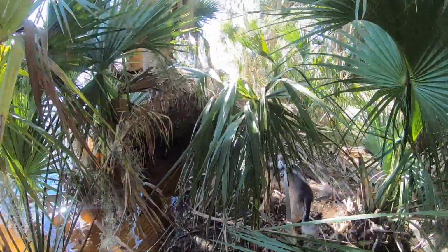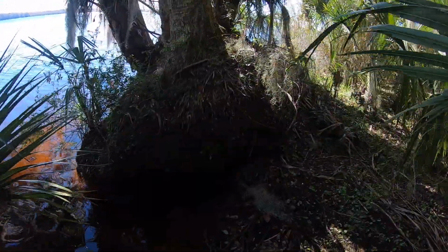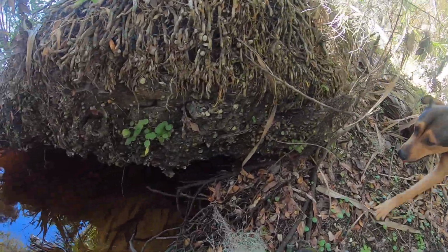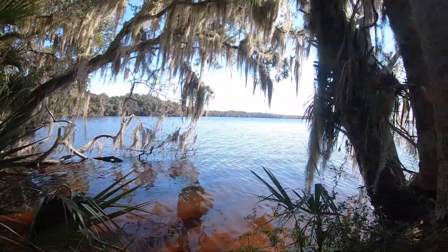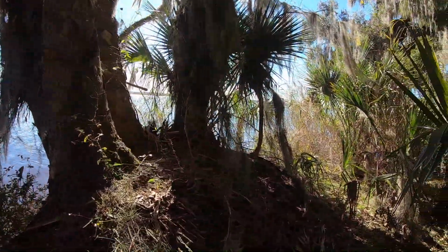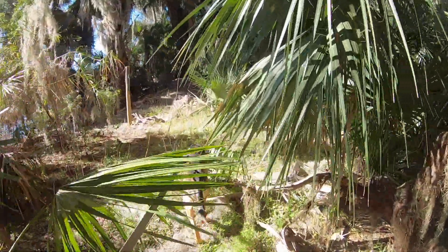Not much to see, but it's always interesting to go back. It's like stepping back in time. And you can imagine that this place was once populated by different villages and different sects of certain tribes. At one time it was a thriving community.